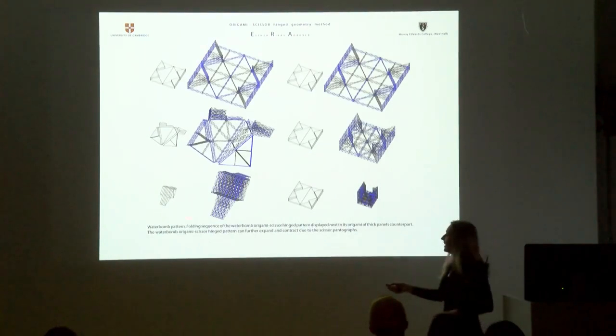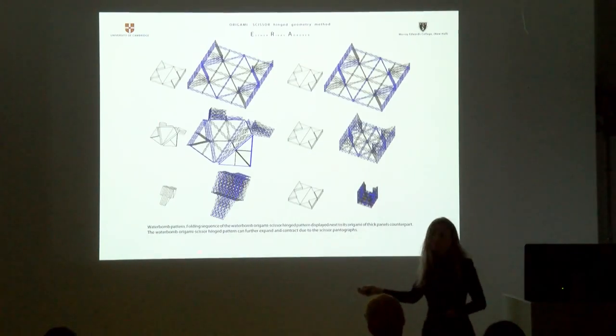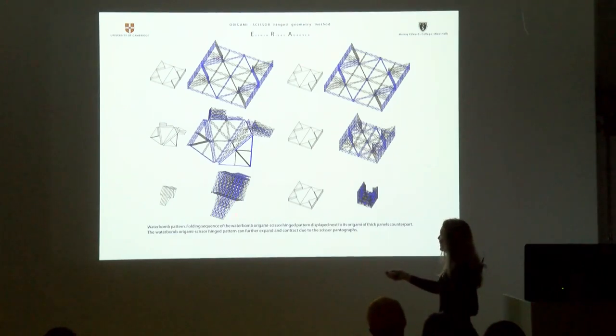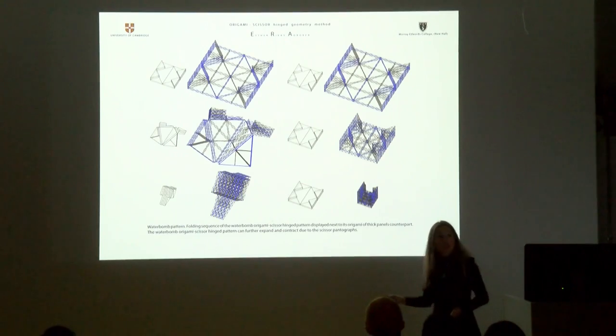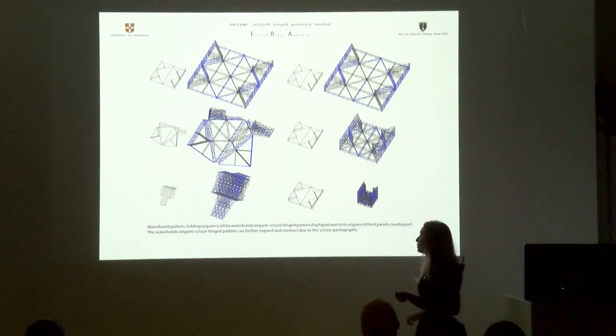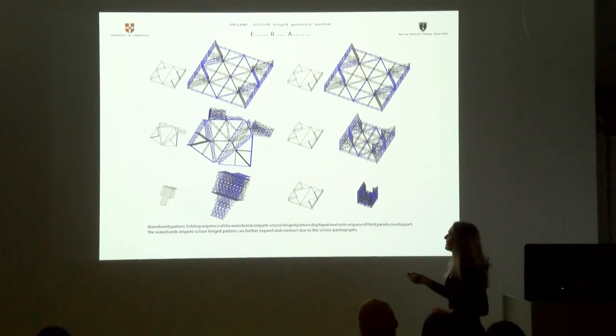So here is the folding and unfolding process of the origami scissor hinge pattern. And here is the expansion and contraction of the water bomb origami of thick panels. And this expansion and contraction could happen at different stages.